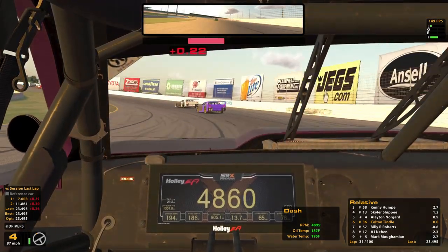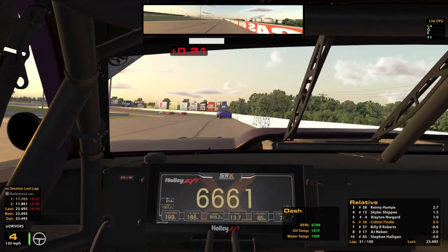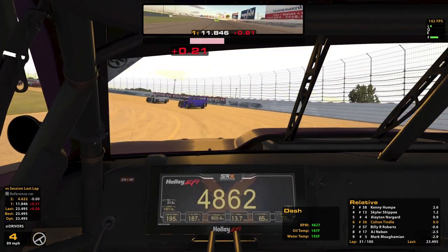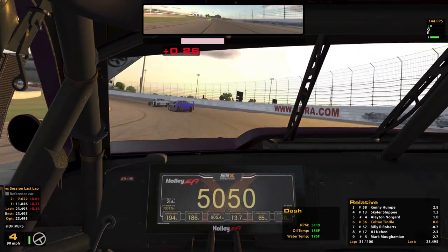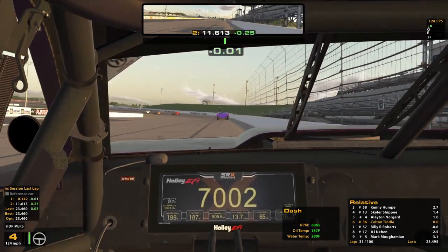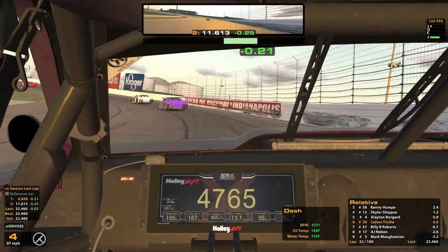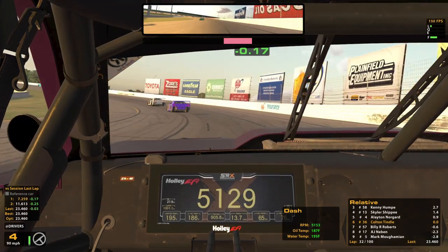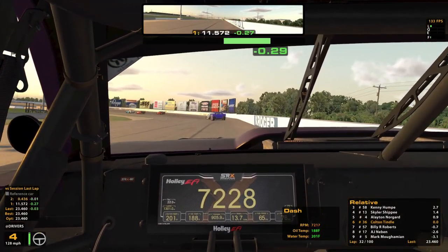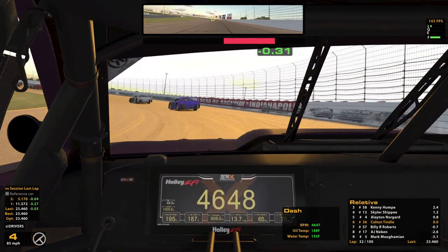Is the car doing that? I might have just been getting on the throttle too soon. I think it was just me. Just paying attention to the battle in front of me instead of my inputs. Can't be doing that. I think we're okay. I think I was just messing up my angles and such into the corner. Probably not slowing down the car enough.